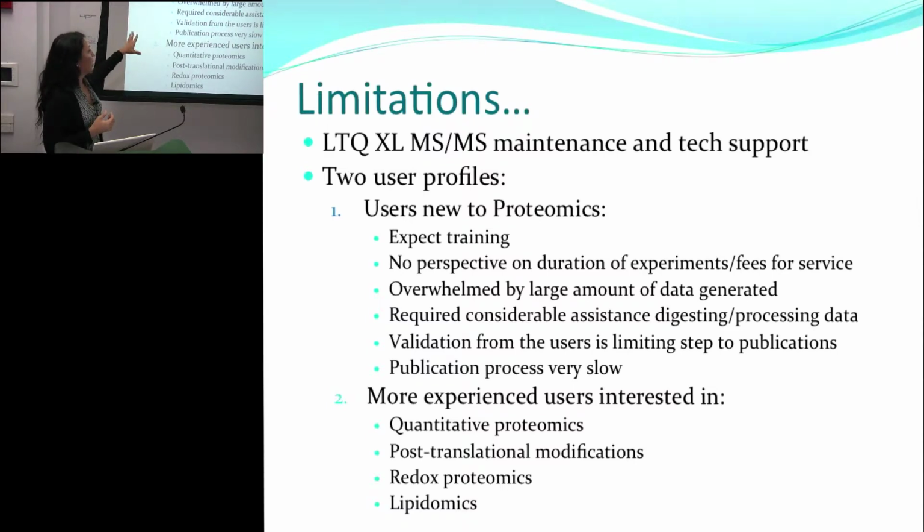We identified that validation from the users was a very limiting step for the publications, and that the publication process was very slow. And this is important to us because NIH evaluates our success by the number of publications that are generated from the data that is generated from our lab.